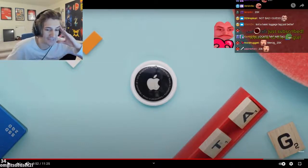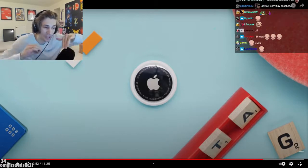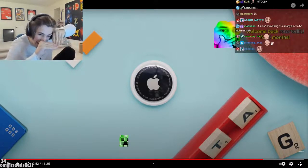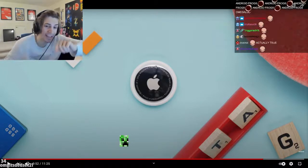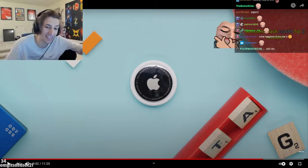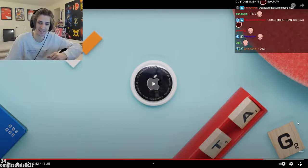Hopefully I get... Actually, what if you put two? You put one inside the bag in the lining, somewhere hidden, where you can't see it. It's literally in the lining of the... and one on the outside, so they know it has a tag, and if they steal it, they don't have to cut it, there's still another one that's tracking it. The thing back to them.